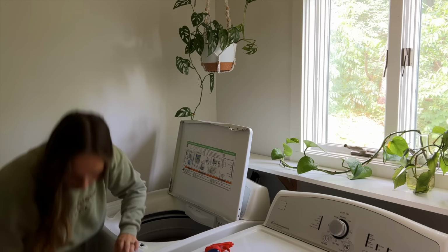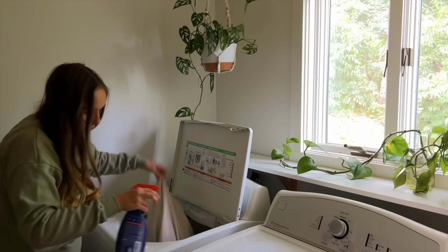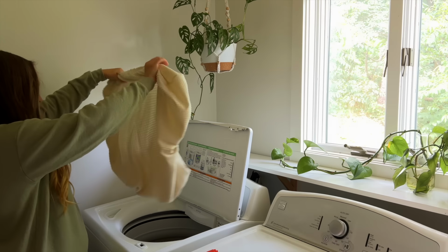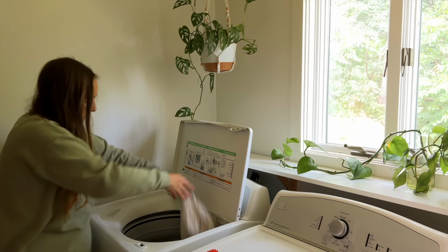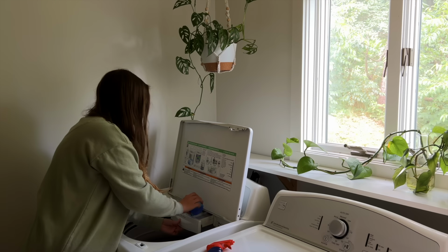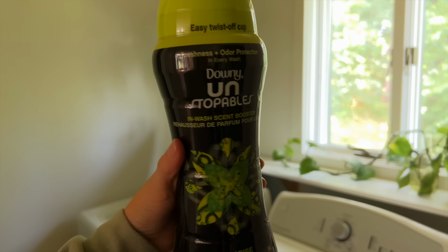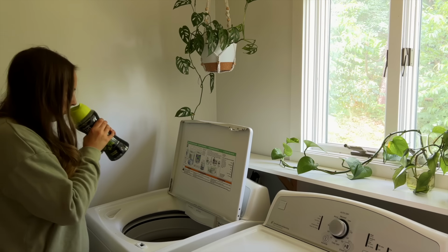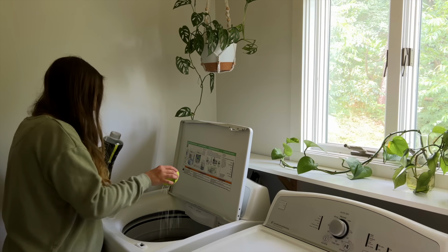And then I don't normally use the Unstoppables or any scent boosters, but because this is obviously something that we sit on all the time, I want it to smell fresh and clean. So I went ahead and used these Unstoppables. I can't remember the scent, but they're the lime green lid, and they made the sofa and the living room smell so good whenever I was done.